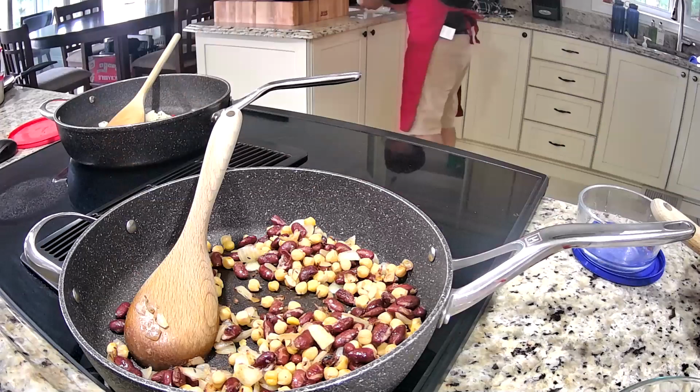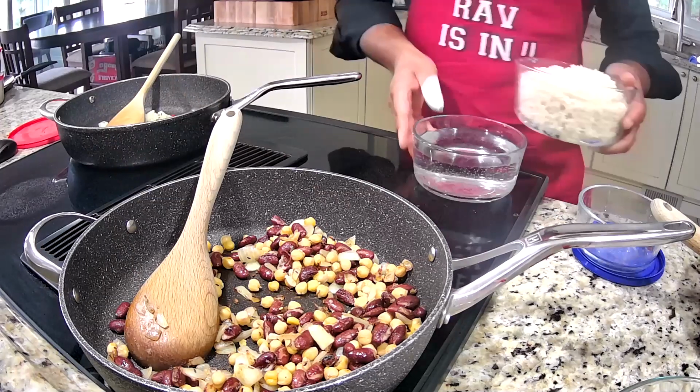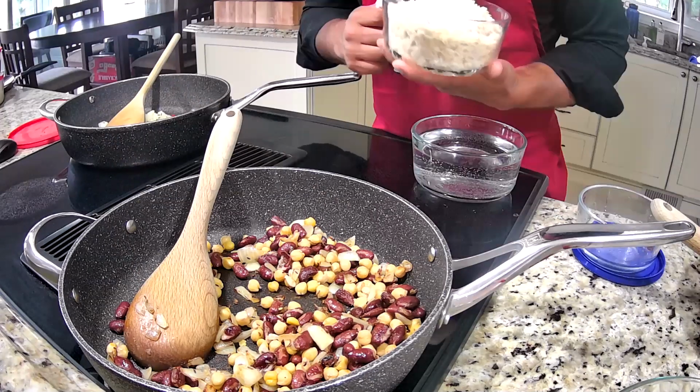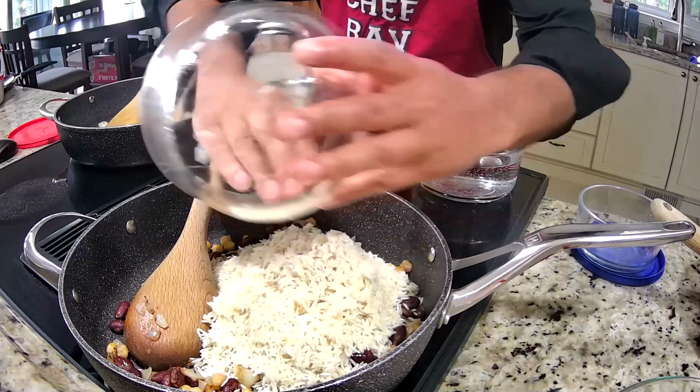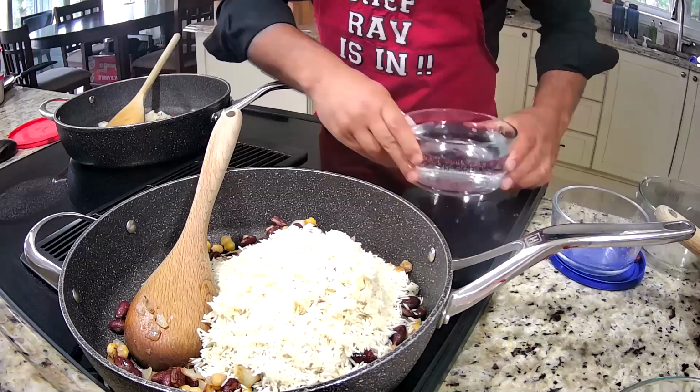I'm going to add my rice. Is everybody ready for that? Yes. This is 2 cups of rice. I wash my rice, so this is 2 cups of washed rice. I'm just going to add it directly to the pan. Then with 2 cups of rice, this is 3 cups of water, so it's 1.5 times.